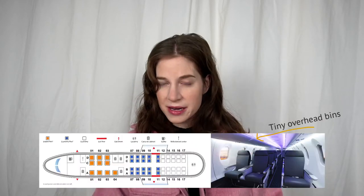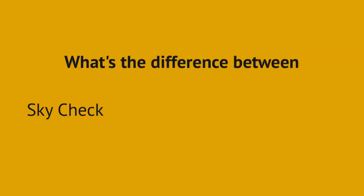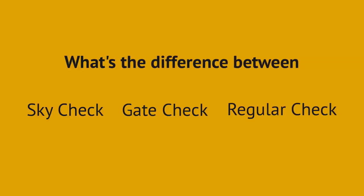I've had this happen on smaller planes like the Bombardier CRJ, where they offer at the gate to check my bag to the final destination. This is called gate checking. Okay, real quick, what's the difference between skychecking, gate checking, and regular checked bags?